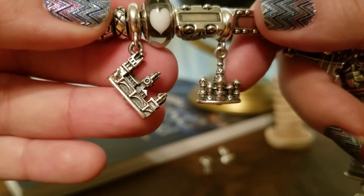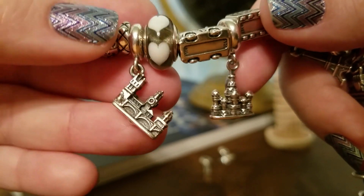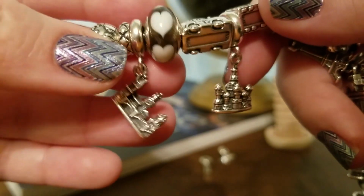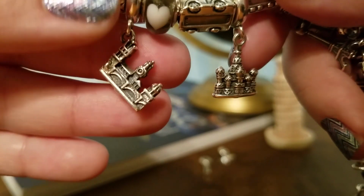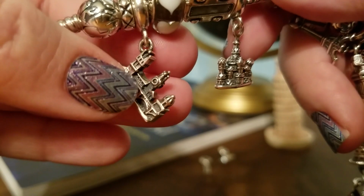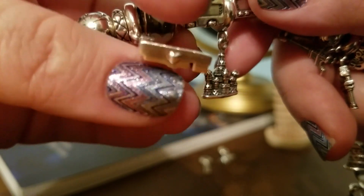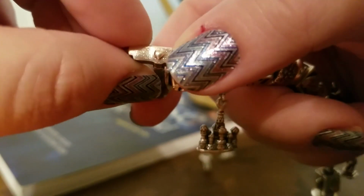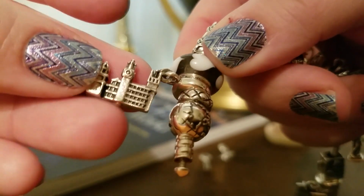Next on here is the Charles Bridge in Prague. Something I really love about all the charms within these travel locations is just the detailing is absolutely spectacular. They really seem like little mementos of the actual places, because you can tell what it is. So you can see the bridge, kind of like the tower. Really cute. And all of these also have little hearts somewhere on the bracelet at some point. So you can see that this one has a little heart at the bottom and the back of the bracelet.